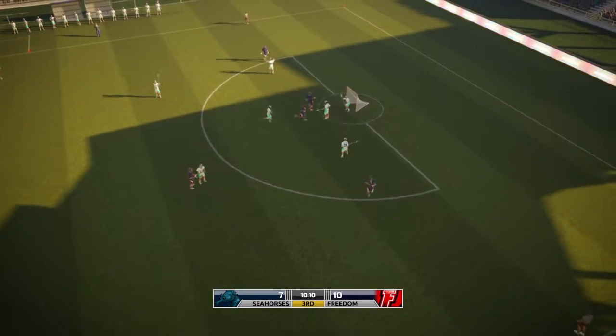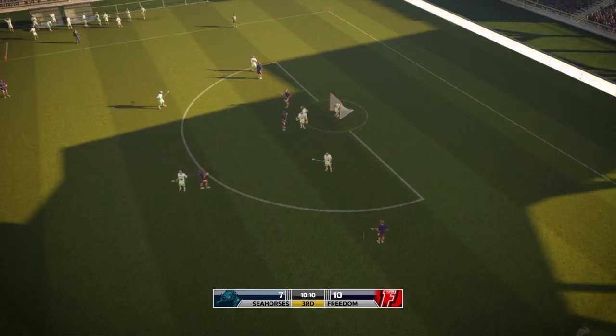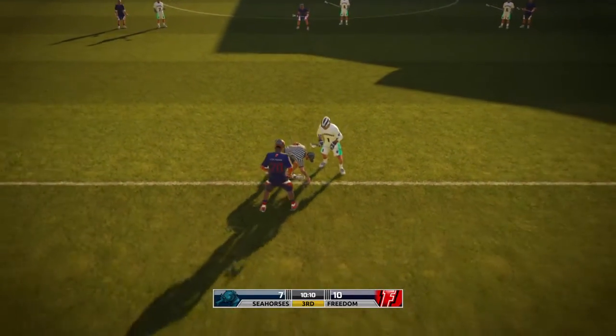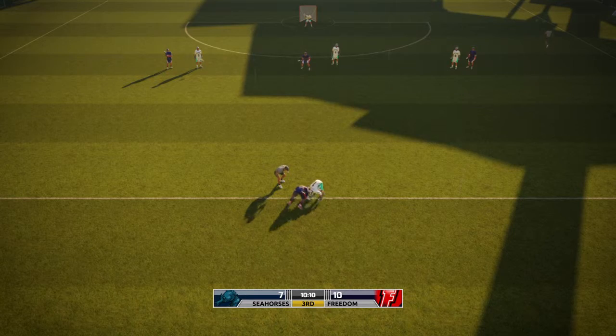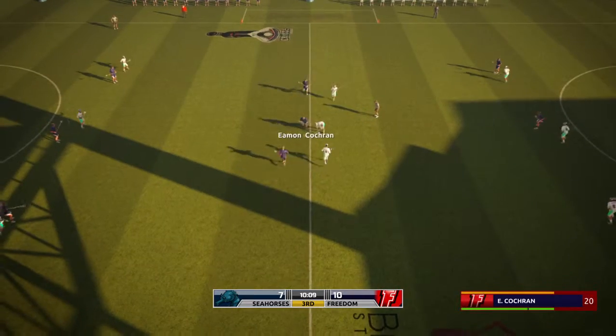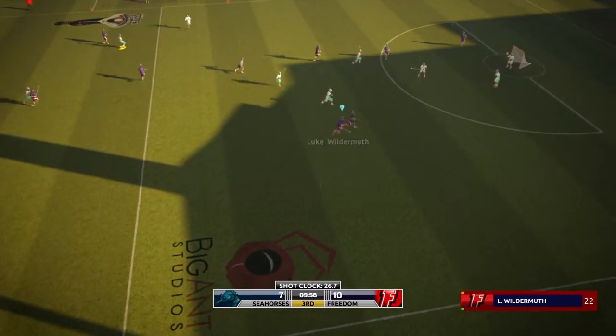Three. Kenny Berry. And goal. The home team with their third in a row. The away team looks stunned. That's his second today. Face-offs are where teams can separate themselves. Cochran wins the face-off. Red ball.